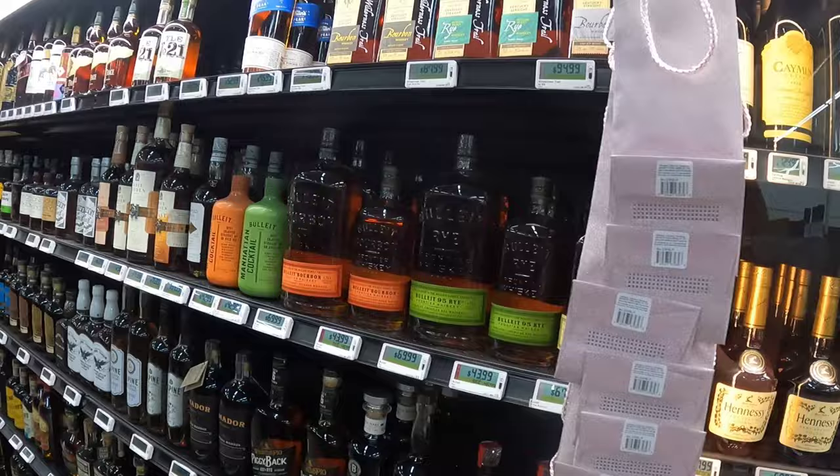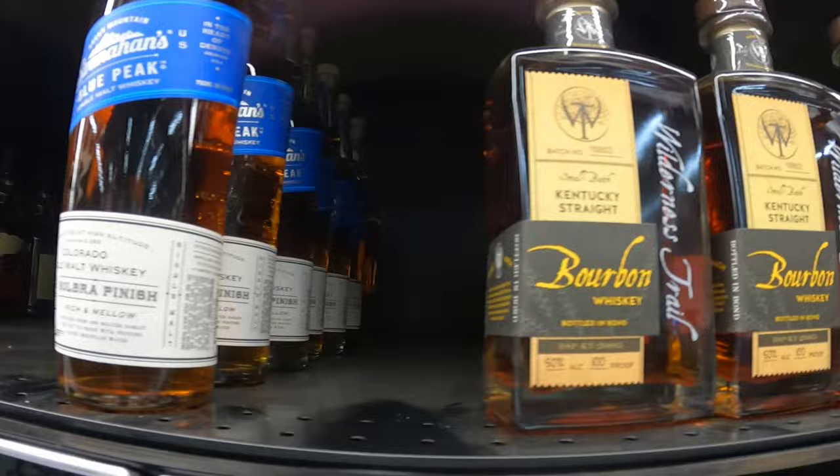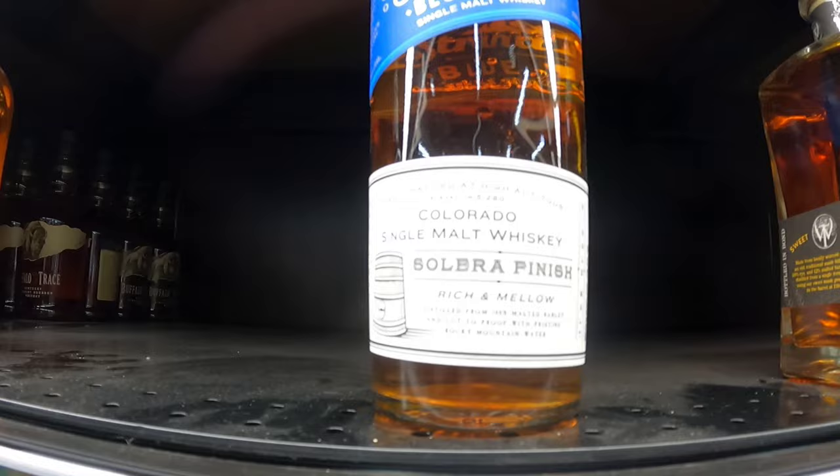Wilderness Trail Bourbon. I've been looking for that, Tina. Yeah, we've seen it in a couple spots. Ooh, look at this. Stranahan's Blue Peak. That's a single malt, Colorado single malt. Oh, yeah. Rich and mellow. Solera finish. I've not seen that. That's different.